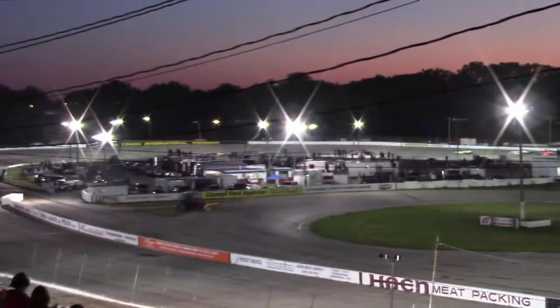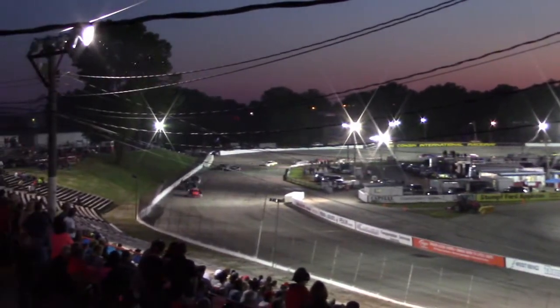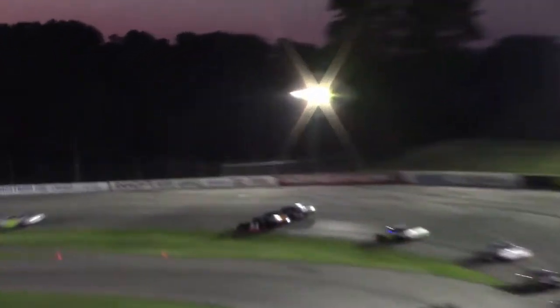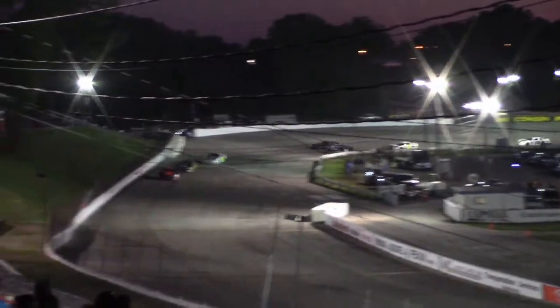inside of Kendall. Into 3 and 4. Kendall trying to charge back on the high side. Maxwell has that preferred line on the bottom. Kendall holding strong though. Nothing decided in the battle for 4th just yet as Kendall continues to hold strong up top.